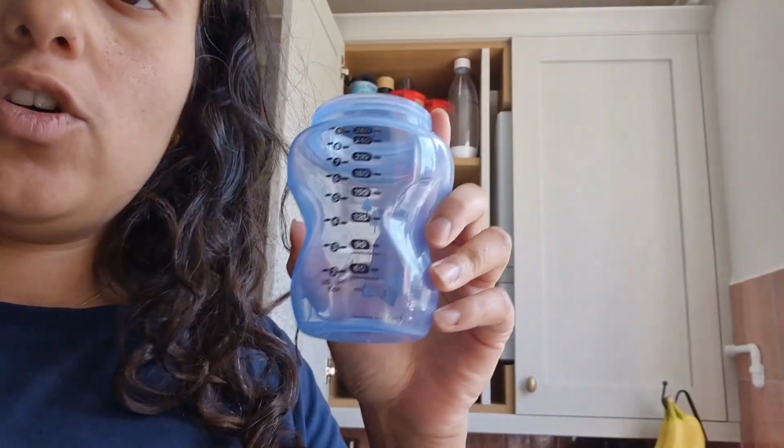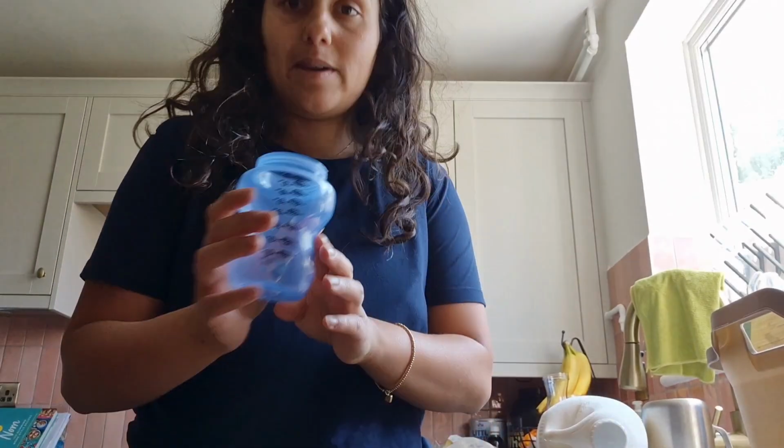So we do have a variety of bottles. I should have prepared this in advance, but I didn't. We've got these types of bottles. So these are Tommy Tippy bottles. Let me shut this disgusting cupboard. We have Tommy Tippy bottles, which are basically these ones.